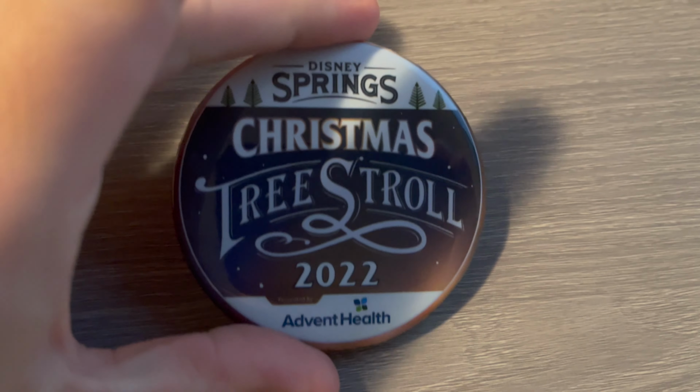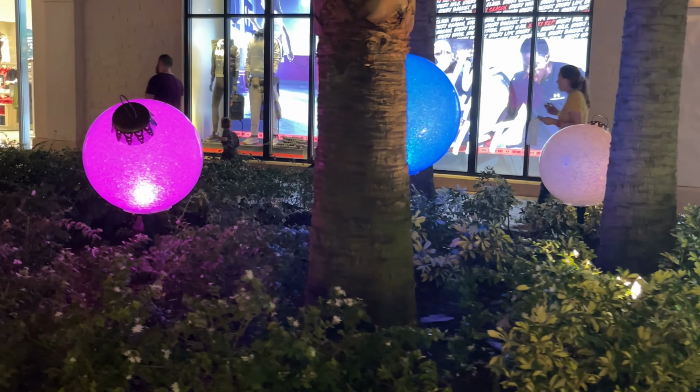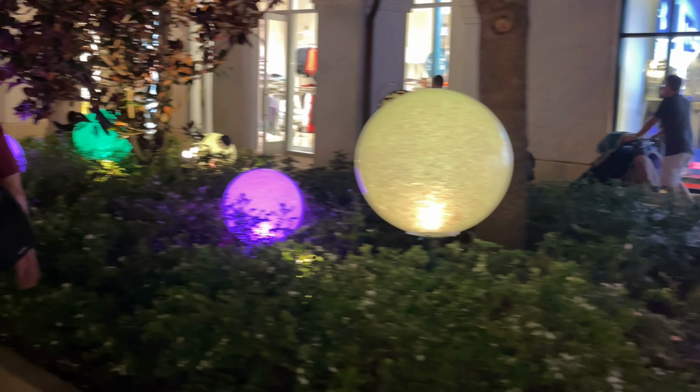The Christmas trees, and here is your prize. Nice button. There's several things to do at Disney Springs other than the shops and the Christmas trees.